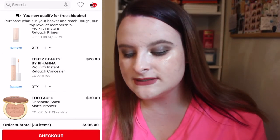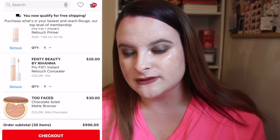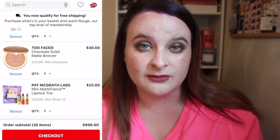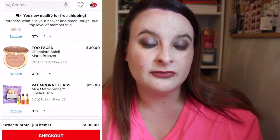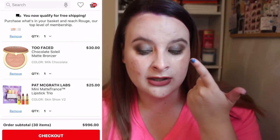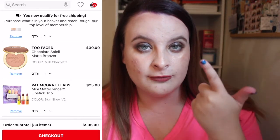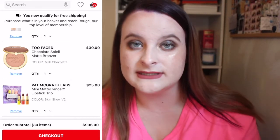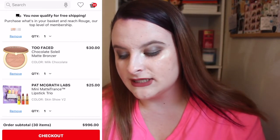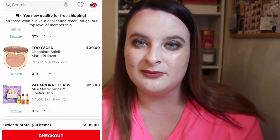The Too Faced Milk Chocolate Soleil Bronzer. I've never actually tried this. I've tried the Chocolate Soleil Bronzer, which was too dark for me. So if I had extra coin, I would try the full size milk chocolate one to see if it's actually worth the hype.